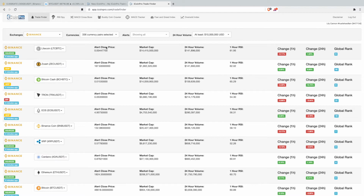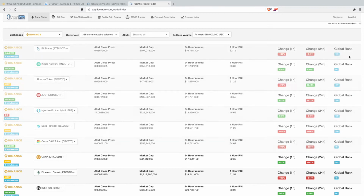Again, you've got all the different information like the alert close price, the market cap price, your 24-hour volume, where it is situated on the 1 hour RSI, and then the different changes on the 1 hour and the 24-hour time frames, and what rank it is in the globe of cryptocurrency. How amazing is that?